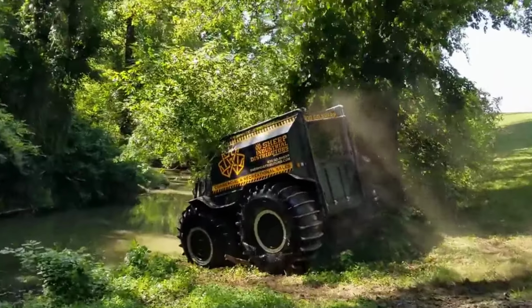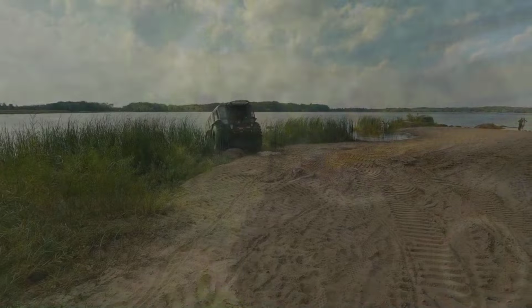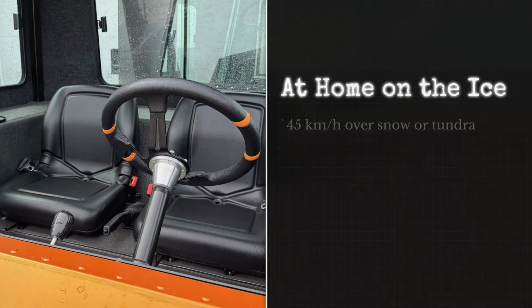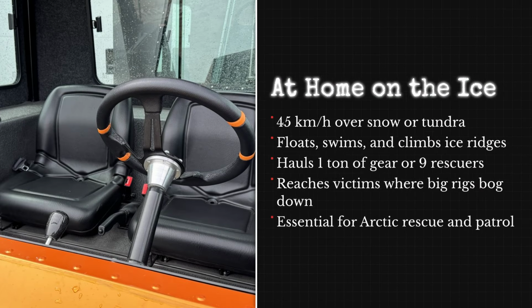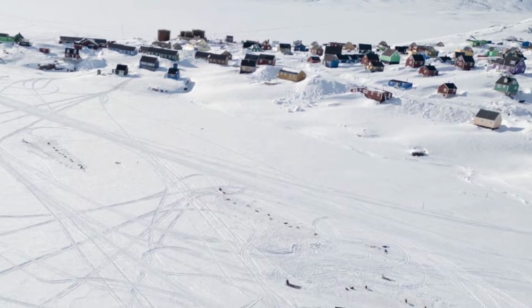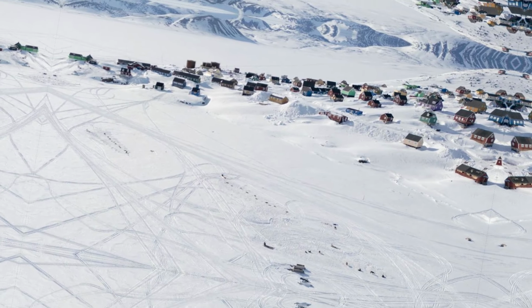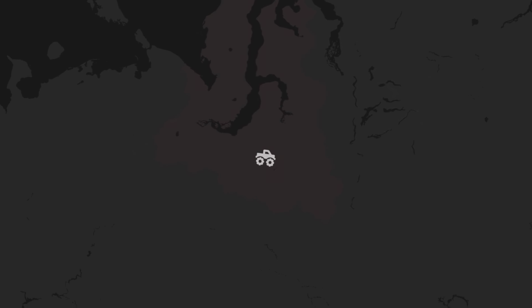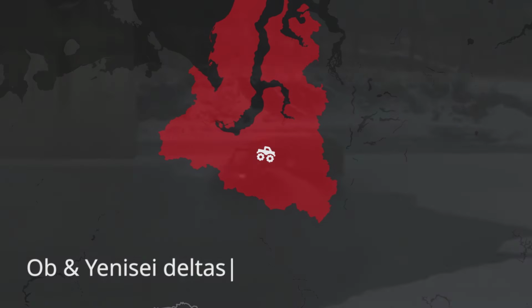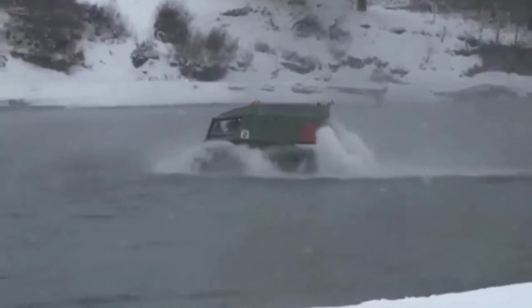There's no switch to flip, no hull to seal, land, water, and back again with no hesitation. On land, Sherp reaches 45 kilometers per hour, carrying up to a ton of cargo or 9 people in a heated, sealed cabin. Its range isn't about distance, it's about access. In the Ob and Yenisei river deltas, where spring floods and ice leads trap even helicopters, Sherp has become the go-to for medevac and border patrol.